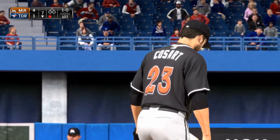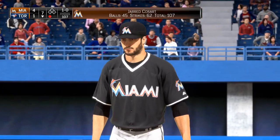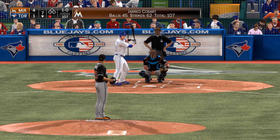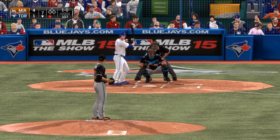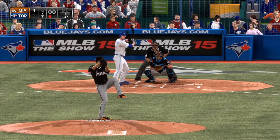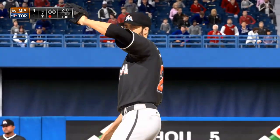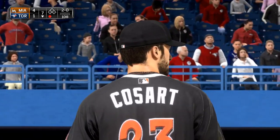I know we have a tendency in the media to get hung up on pitch counts, but this is a legitimate workload he's sweated through so far. Yeah, anytime you get up around that 110 mark, you put in a full shift, and he's fast approaching it here. No, that's ball. That command may be starting to drift a bit. It's 2-0 now.